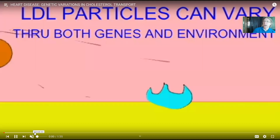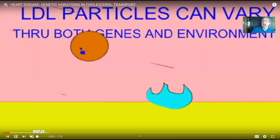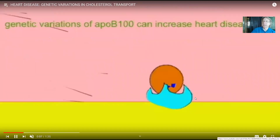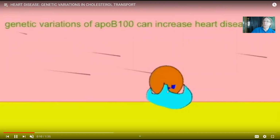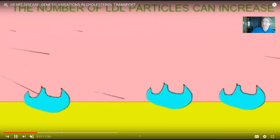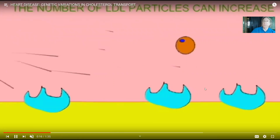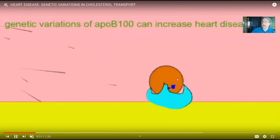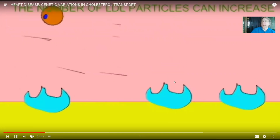Once again, cholesterol is essential for life. However, it can occur in some individuals differently than others. So that blue protein was apolipoprotein B. In some individuals, it is mutated or it has a variant form, and this variation can now increase heart disease. That's a genetic reason.